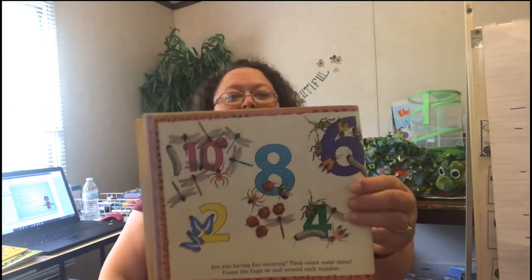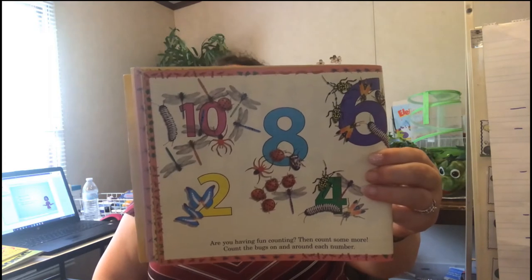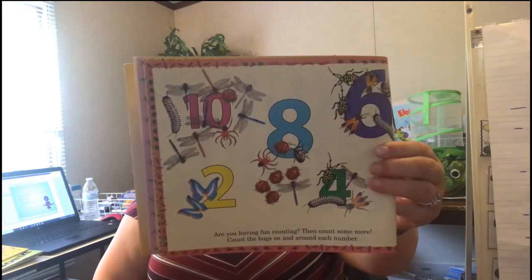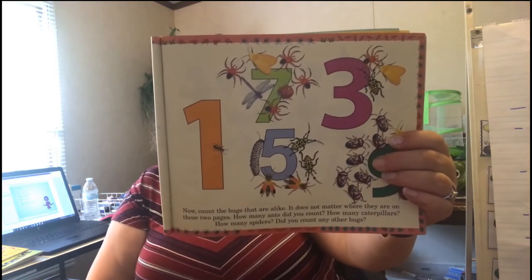All right. Are you having fun counting? Then count some more. Count the bugs on and around each number. I'm going to let you do that. I'm going to hold this up. You can pause the TV or the computer, whatever you're watching, for a moment. Pause and count these bugs around each number. Now, pause and count these bugs.